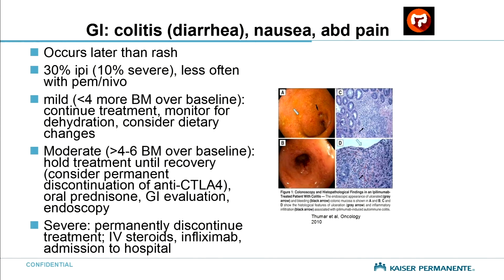If the colitis is severe, again, we must permanently discontinue the immunotherapy. We would start intravenous steroids in the hospital, and we would use a medication called infliximab. Infliximab is an anti-tumor necrosis factor alpha medication. It is commonly used in other types of inflammatory colitis, and it is used now for patients who have immunotherapy-related colitis.